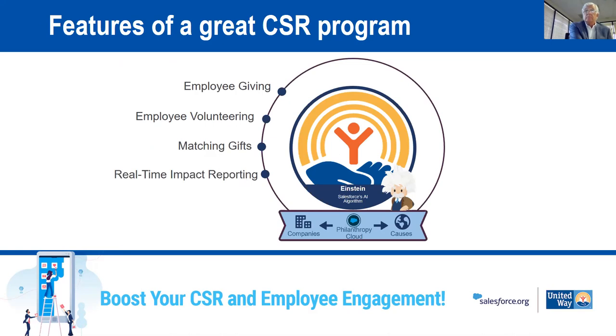You're all looking for features of a great CSR program. For those who are new to the term, CSR stands for corporate social responsibility. It is an overall type of program that companies are implementing, and it's becoming quite common and even necessary in terms of a requirement in the marketplace. What a lot of us see is that every company going forward into the future is going to have a CSR, or corporate social responsibility, program. And the great news is Salesforce Philanthropy Cloud is the tool that enables you to have a great CSR program. Mostly, as Chris mentioned, the two main features are employee giving and employee volunteering, all in a single platform.